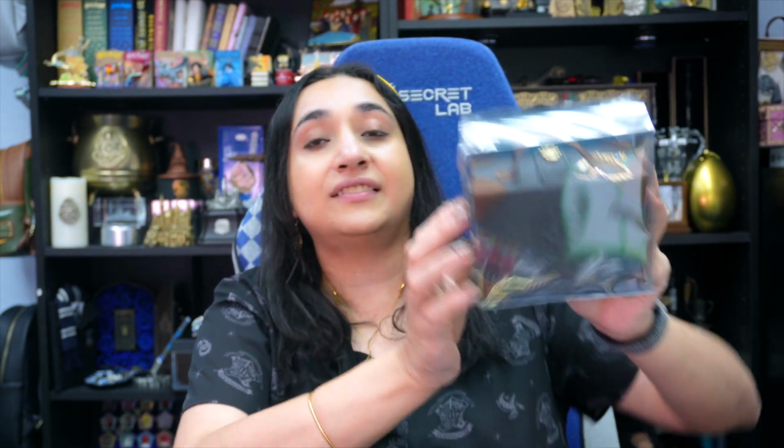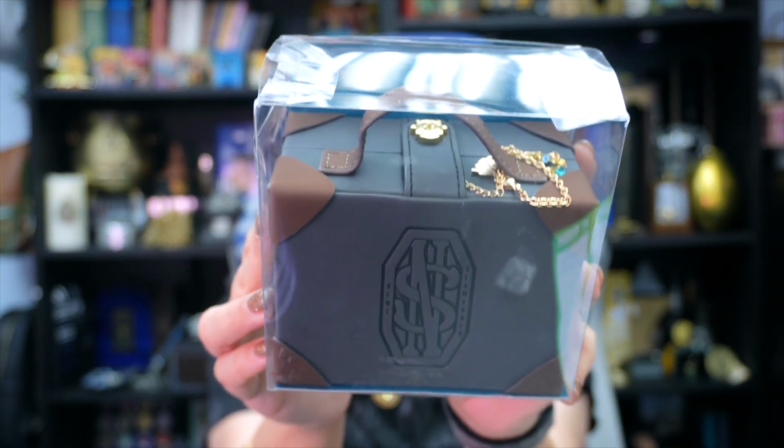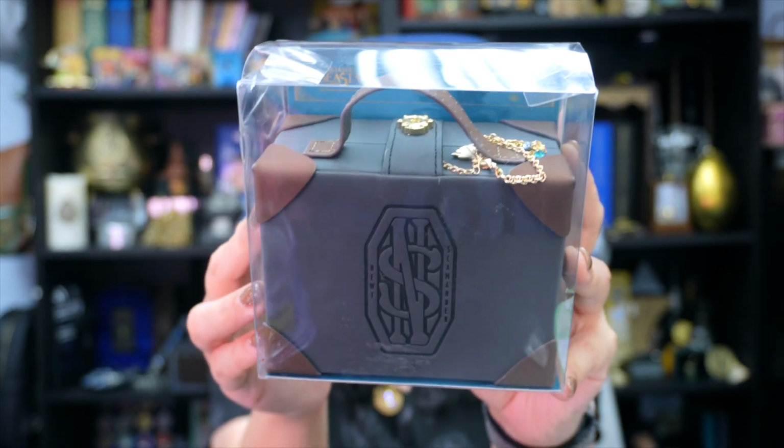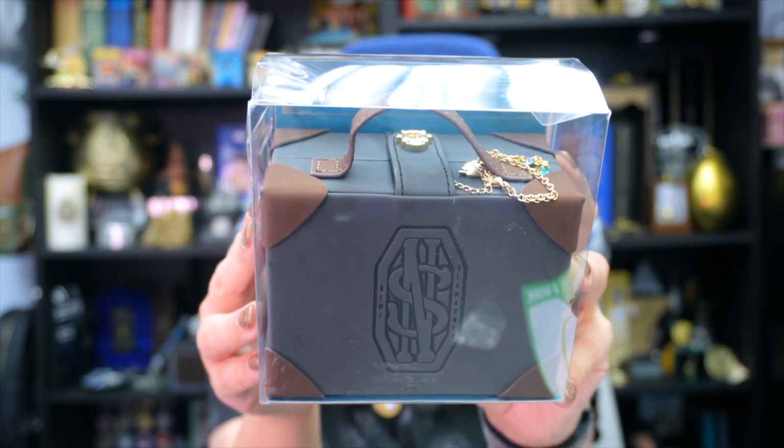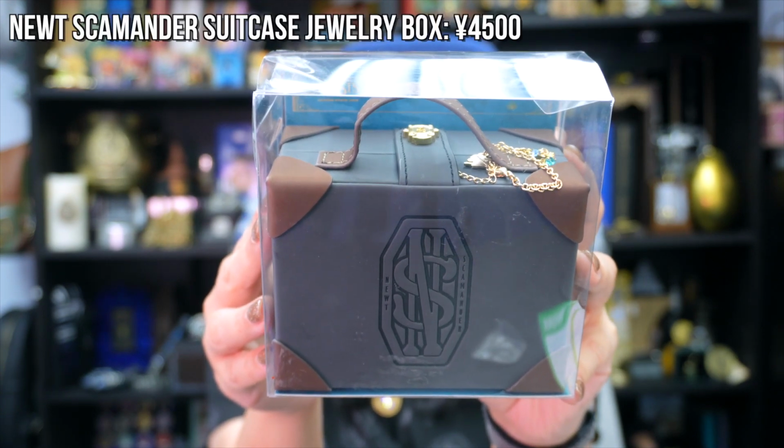Now, I don't collect a lot of Fantastic Beasts, but when I saw this little Newt Scamander briefcase, which is actually a jewelry case, I just couldn't pass it up. I thought it was adorable, and this one was for 4,500 yen.